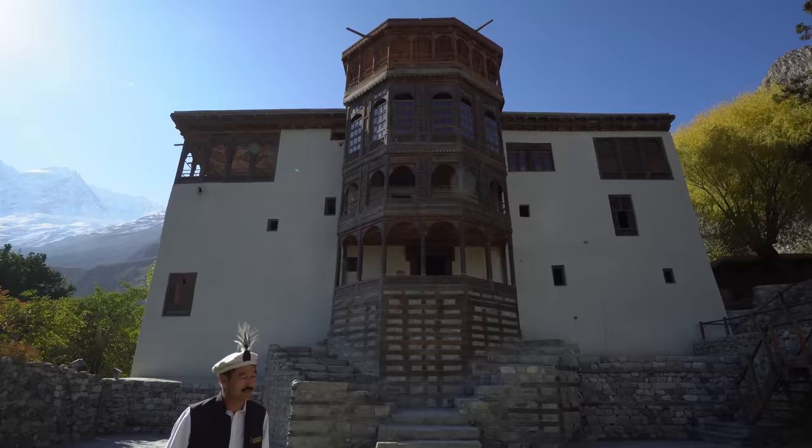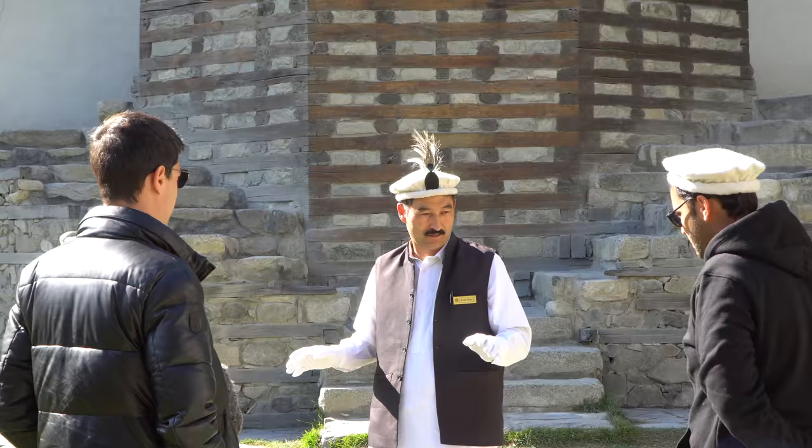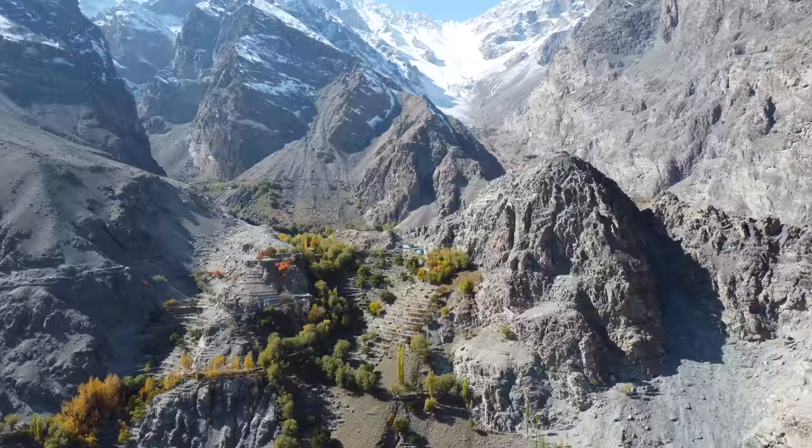So we have an awesome tour guide from the Serena Hotel showing us around the beautiful Khaplu Palace, and this place has a really unique history. It actually used to be originally constructed on top of a mountain that you can see from the courtyard that we're standing in right now. You can see the little bits of foundation.